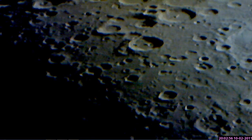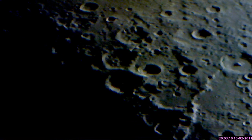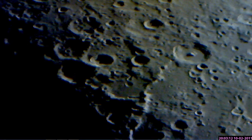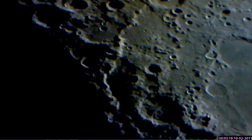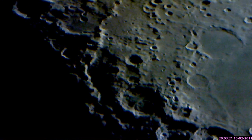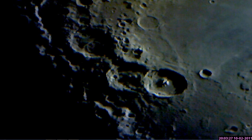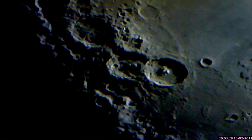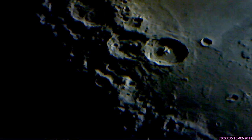Now the antithesis is going to occur later on. The moon will actually start rising in the sky, and it'll get better as the evening progresses. But in the early part of the month, the moon is setting in the sky, and it's going to get worse as the evening progresses. So your best bet on a moon early in the month is definitely to do the moon right at or before sunset.